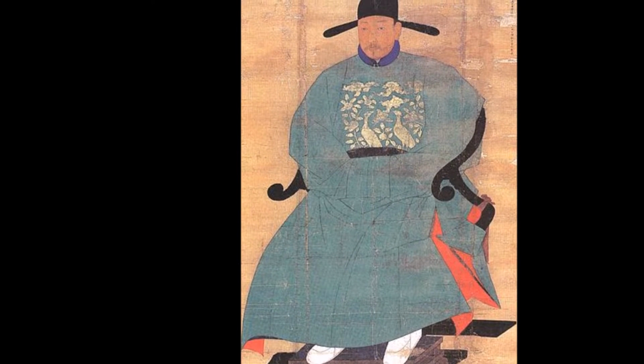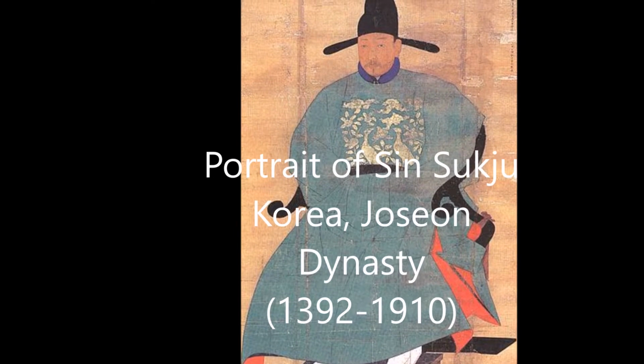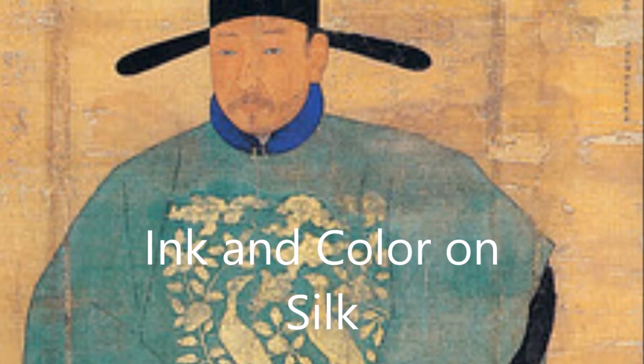Today we'll be discussing quite an exquisite piece. Yes, quite exquisite. That is a portrait of Sukju, a nobleman made in the Joseon Dynasty, 1392 to 1910, in Korea. Sukju was a nobleman and politician, alive from 1470 to 1475.